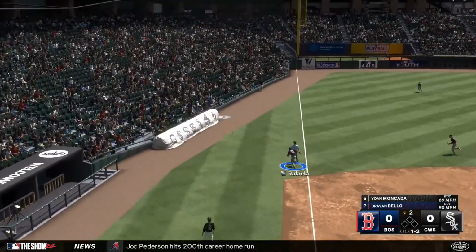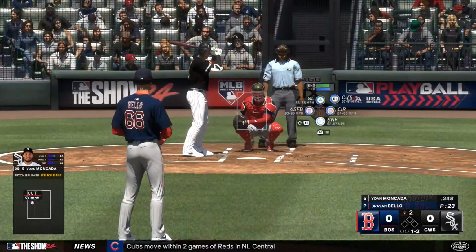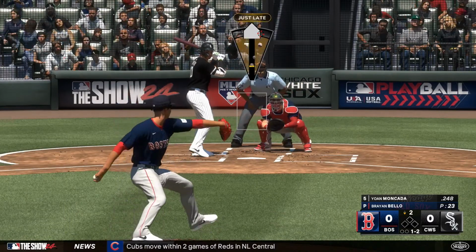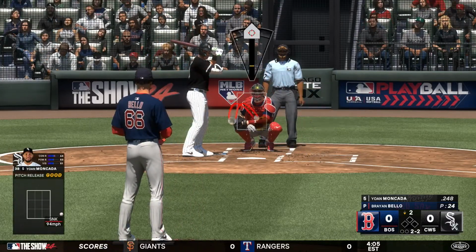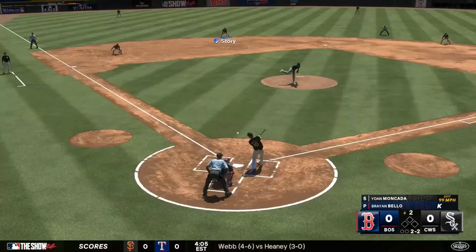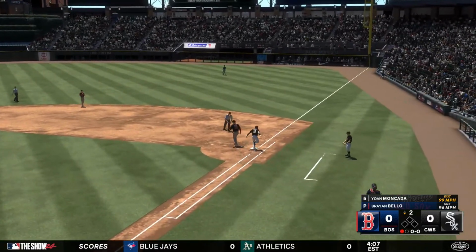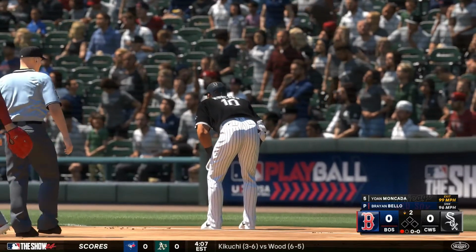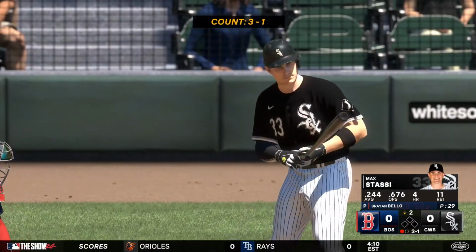Fouls it off, still 1-2. The wind and the pitch. 2 balls, 2 strikes. Hard hit left side. Whips it to Casas. 1 up, 1 down. Batting fifth, the catcher, Max Stassi comes up to hit.